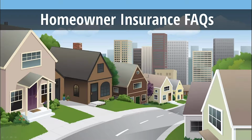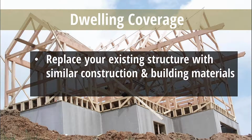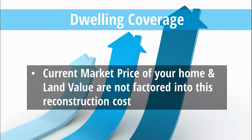The first coverage to note deals with your specific dwelling. This policy coverage is designed to replace your existing structure with one of similar construction and building materials. And in order to come up with the recommended coverage levels, it's important that you consult with your agent. That way, you'll have an accurate estimate of the cost of materials and labor to rebuild your existing home from the ground up. When evaluating these numbers, you'll want to keep in mind that the current market price of your home, or what your home might sell for today, and land value are not factored into this reconstruction cost.